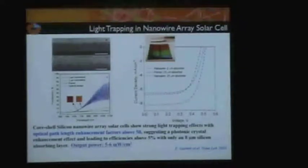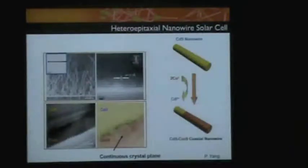So what they've been able to do is get similar efficiency with the 8 micron absorber compared to a 25 micron absorber. So you're able to use much less mass to scavenge the same amount of energy. You get output powers around 5 to 6 milliwatts per centimeter squared, or efficiencies of about 5%, which is quite good for nanomaterials. So the nanowires act as a way to trap and absorb the light much more efficiently in those solar cells.